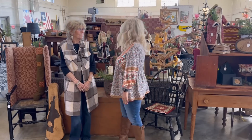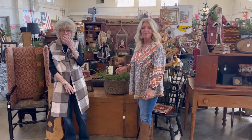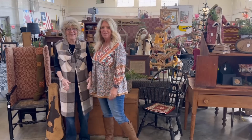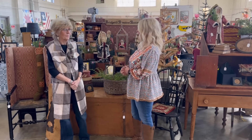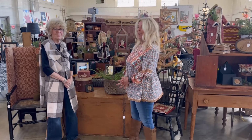And as you can see today, I'm sitting here in front of our booth, and we are at the Springfield Antique and Garden Market. And I'm here with Sweet Mama today. She helped me in my booth. She's got stuff in here too, and we've been busy for the last couple of weeks. We've been making Santas and samplers, and so we've got all kind of good stuff.